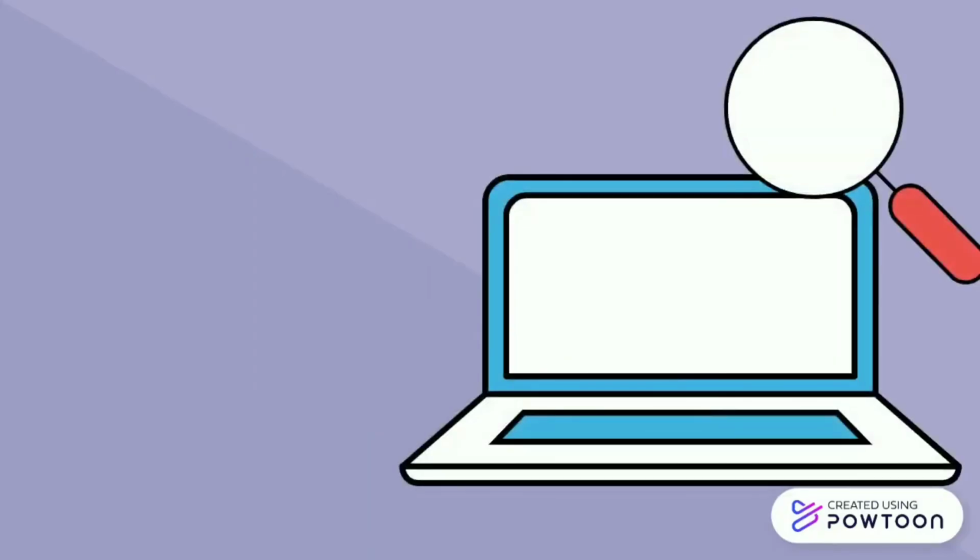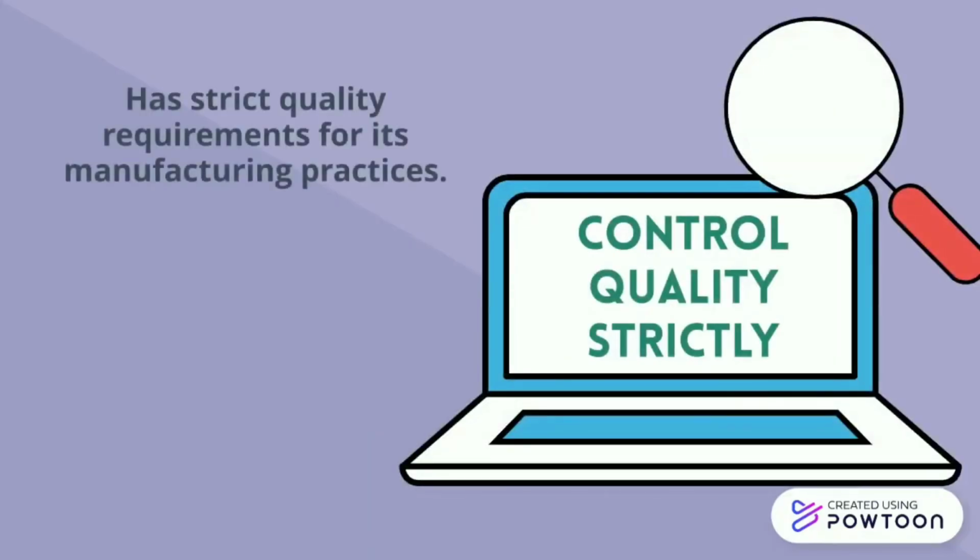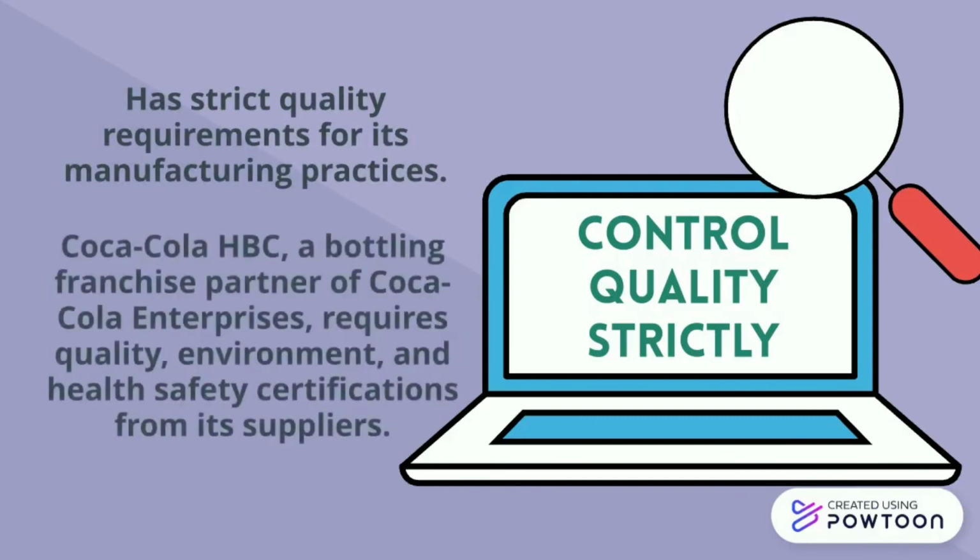Thirdly, control quality strictly. This is because they have strict quality requirements for their manufacturing practices. Coca-Cola HBC, a bottling franchise partner of Coca-Cola Enterprises, requires quality, environment, and health safety certifications from its suppliers.